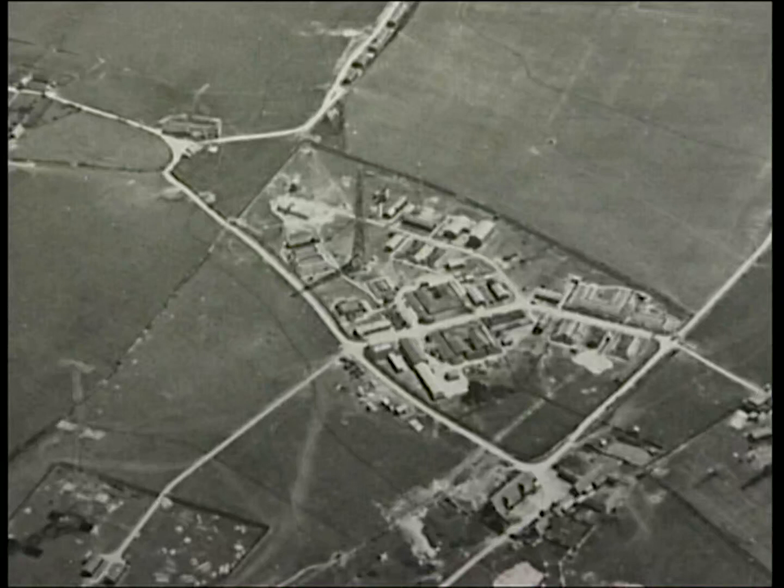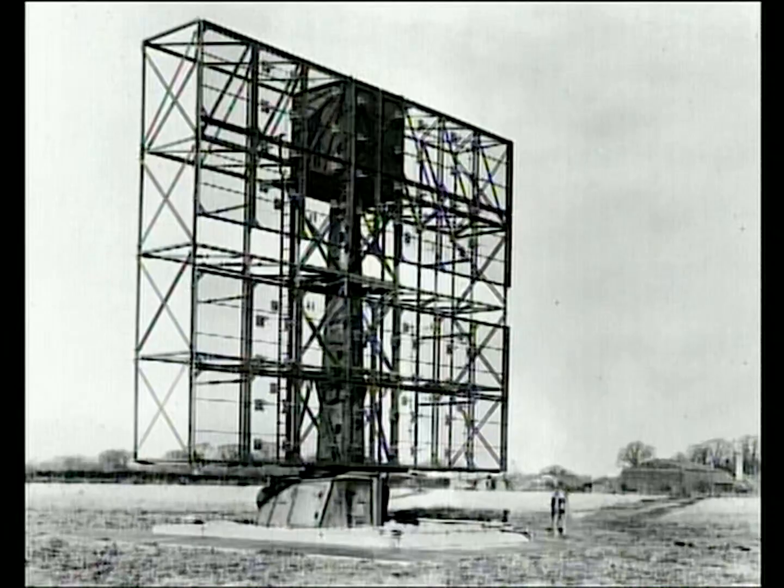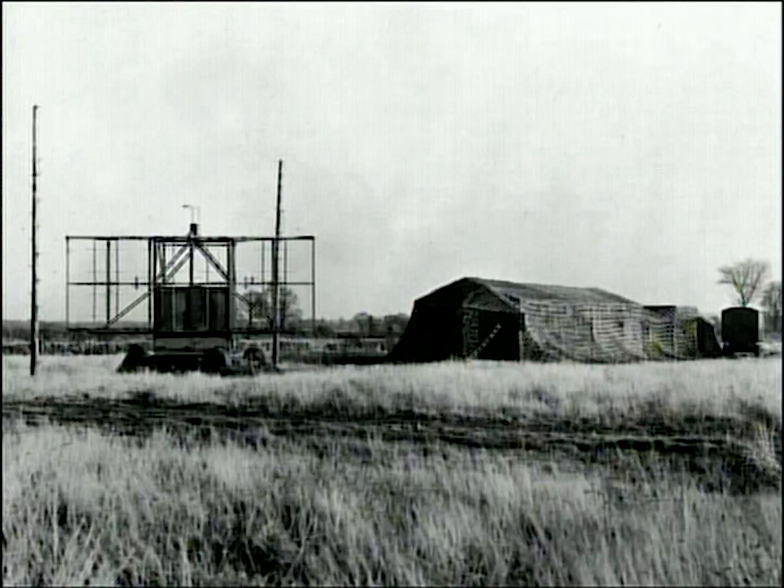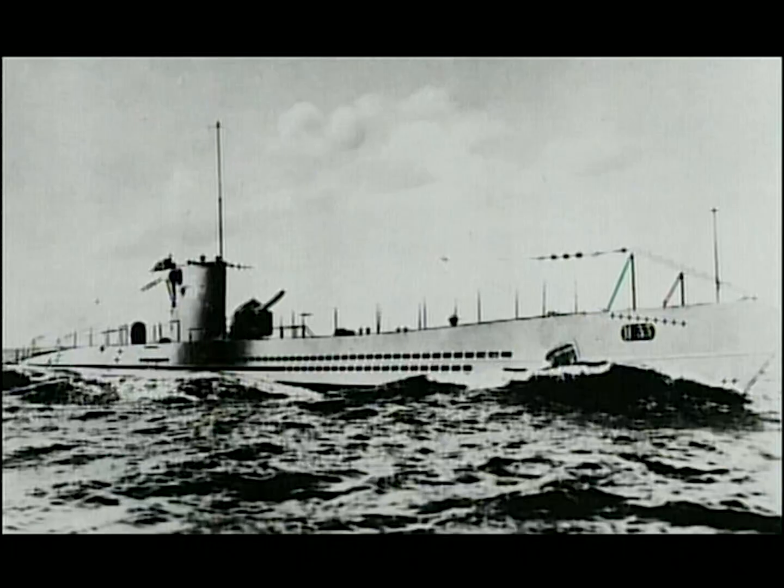And so we had to start on a program of developing what was called GCI equipments, ground control interception equipments. We were very fortunate that we were able to use the CD equipment, the coastal defence equipment that the Army had developed for their purposes, and with their help we had to make half a dozen equipments by the end of 1940.